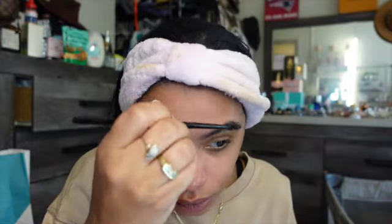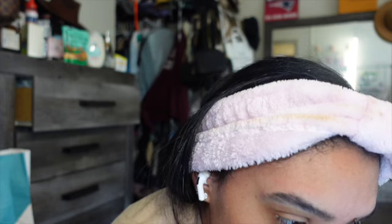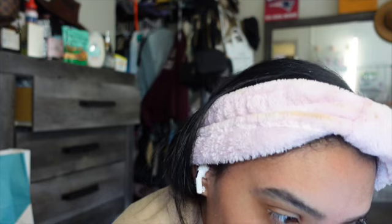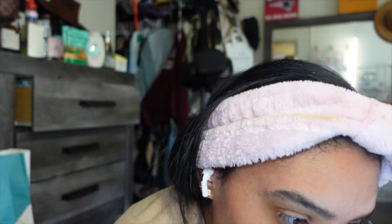All right, let me go on with another brush. Oh, I also got the Anastasia Beverly Hills flattening spoolie brush. So, gonna use that. Alright, let's go in. And like I said, I don't do much to my eyebrows. I just do the shape in the front because I'm lacking hair there. I need to find a good eyebrow serum to grow hair where I need it to grow.